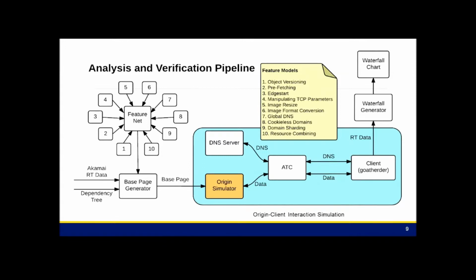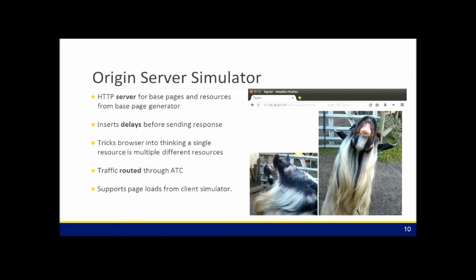The next part of our pipeline is the origin client interaction simulation. The first tool we're going to be talking about is the origin simulator. The origin simulator is an HTTP web server written in Go for base pages and resources generated by the base page generator. The origin simulator is able to insert delays before sending a response in order to simulate origin think time. It can also make the same resource available at multiple different URIs in order to simplify base page generation and to model optimizations such as object versioning. Traffic to the origin simulator is routed through ATC in order to simulate real-world network conditions.